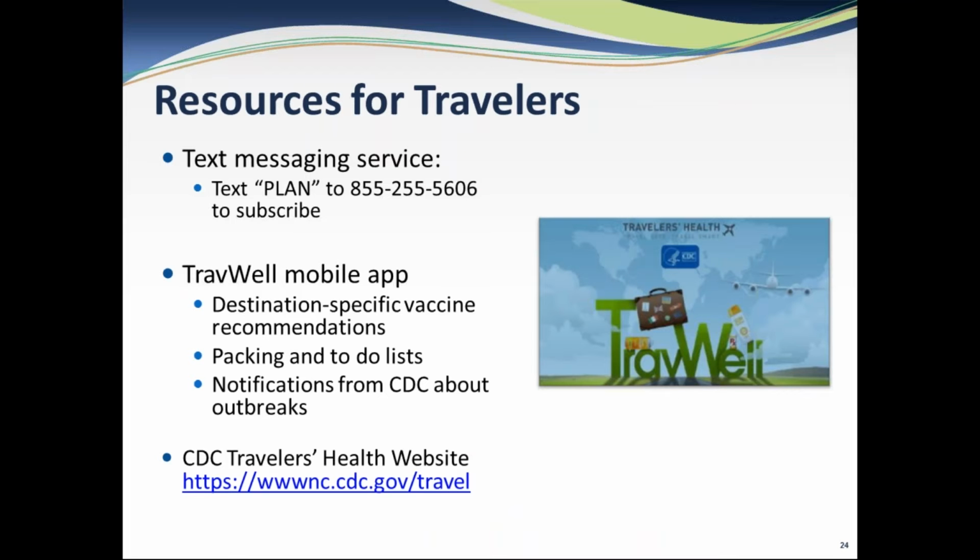CDC has some really neat resources for travelers. This first one, the text messaging service. Anyone can text plan to this number, tell the phone number that they're texting with, where they're traveling, and specific recommendations for that location will be sent to them in text message.